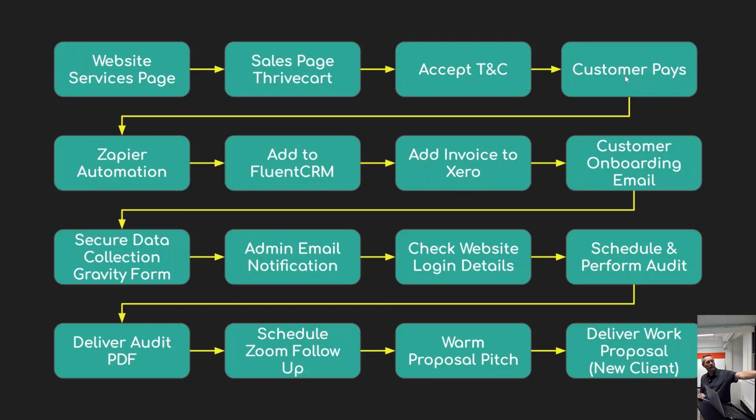So once I'm performing, I deliver the audit in the PDF, and then I follow up with them for a Zoom post-audit chat. They don't have to, it's optional. The good thing about this process, if you are selling it as a service, is that because they've already purchased from me, their customer, they are a warm lead. So if you get them onto the Zoom call, you're explaining your findings, what you have to do, what the next steps are, they are a warm lead that you're trying to propose a pitch to.